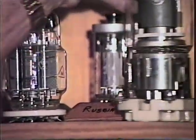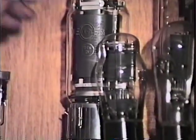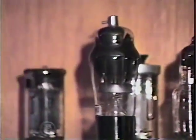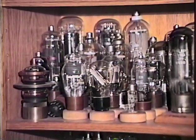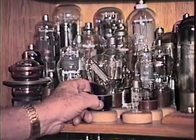And a Russian 813, and some miscellaneous other tubes here, including the little Acorn tube, like the 955, 956 here. This is a Russian copy of our Acorn tube. And this shelf here is mostly all Philips transmitting tubes, medium to low power for the most part. I won't go into any detail, but they built a lot of tubes of unique construction.